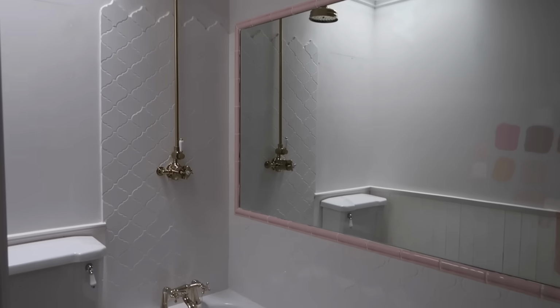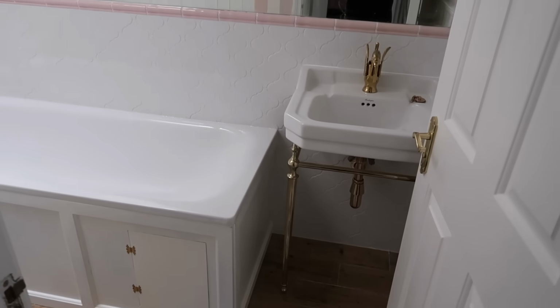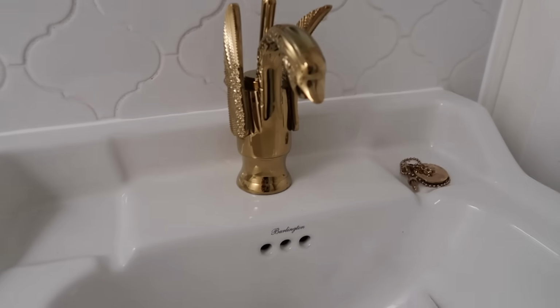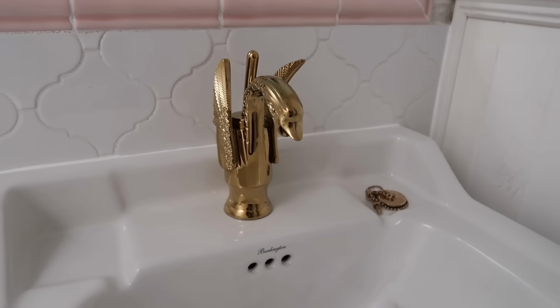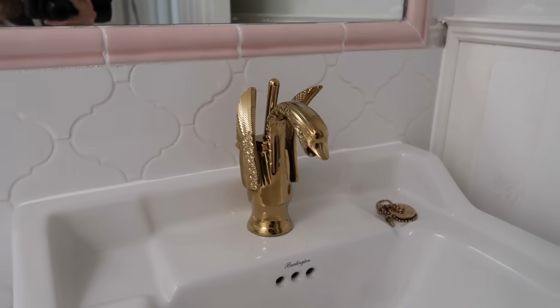So this is what the bathroom is looking like now. So we've got all the gorgeous tiles on the wall, we've got the fittings, the new beautiful Burlington sink, which I'm so happy about, and of course the swan tap, which is just heaven. My plumber was apparently laughing his head off when he saw this, which is quite offensive if you ask me.